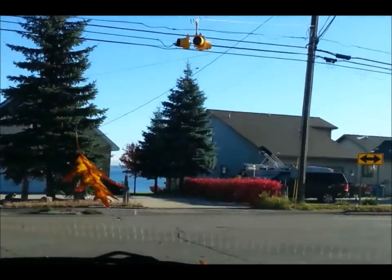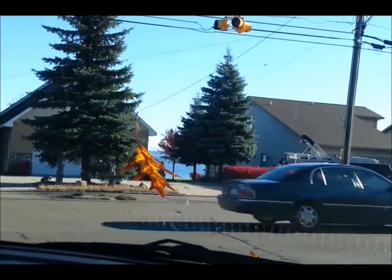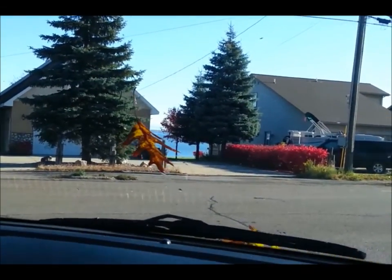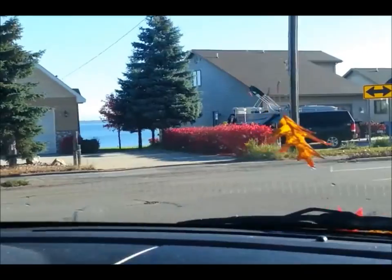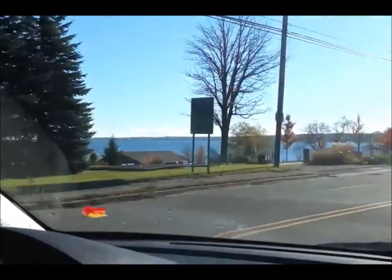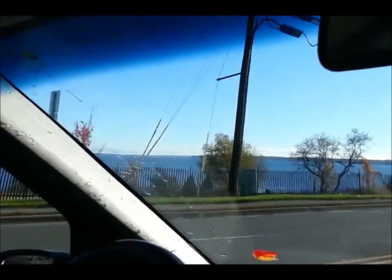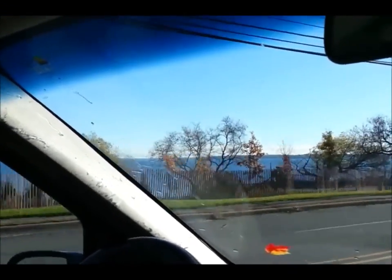Yeah, there's a whole row of burning bushes there. I love them. My burning bush hasn't started to turn yet. Well, you can start seeing it, but it's not like that hedge. Beautiful day. Beautiful, beautiful, beautiful sunny day. Lake looks nice. Probably you can't see all the colors across the lake like I can.